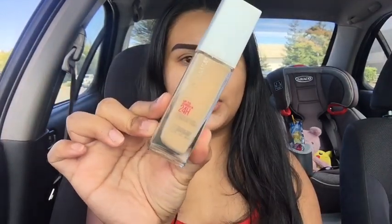This one is my favorite, the Maybelline Superstay 24 Hour. I just like the finish a lot more than the Pro Matte, which I used to use a lot. It kind of leaves my face dry, so I don't like that. But I dampened my sponge before I left the house too. Like I said, it's not my color, but I look like a ghost.